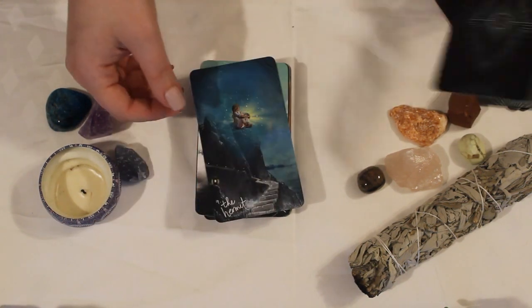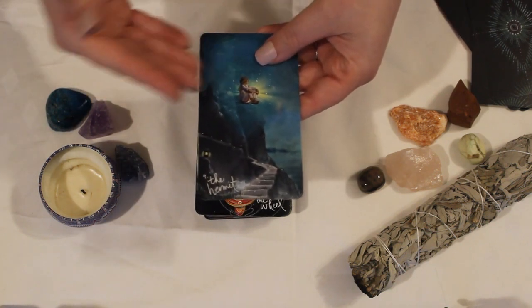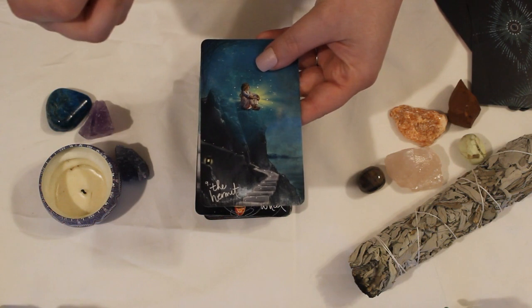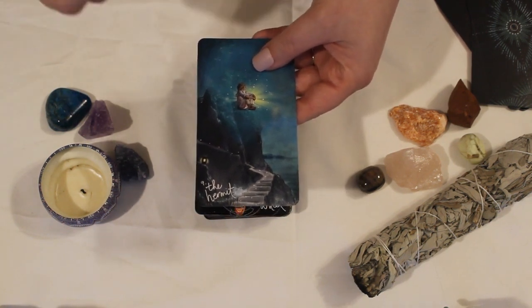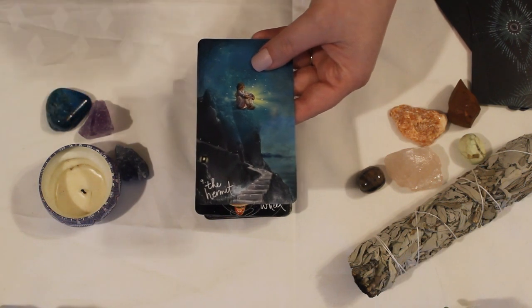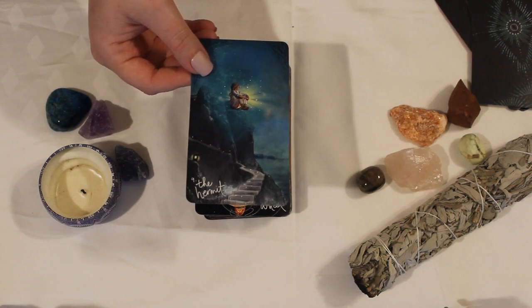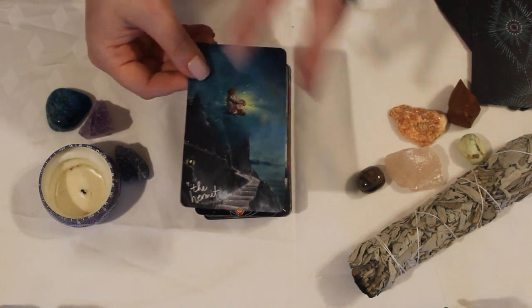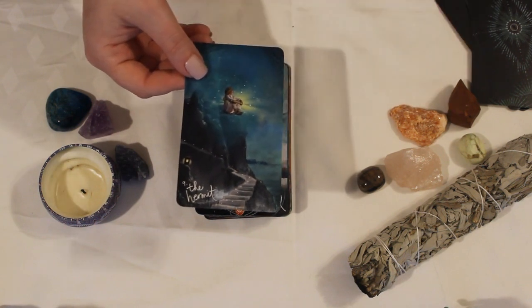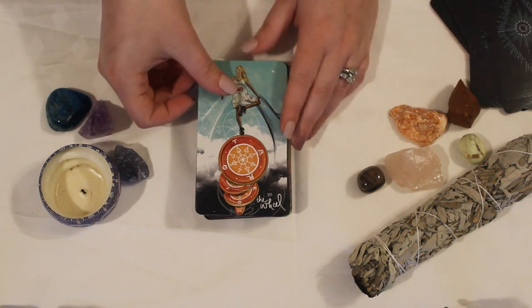Strength. The Hermit. I love this one. I just love that they're floating and you can see the light shining out of them, but it's not overpowering. It's not the star, it's not the sun, it's just that little light that glows from within. And it's almost like it's just for you. Like, that light is just for you. And I just love, love, love this card.